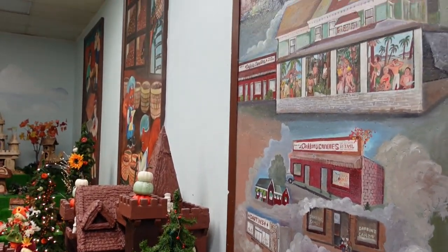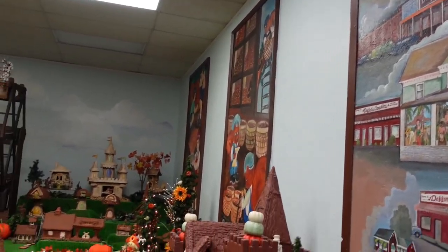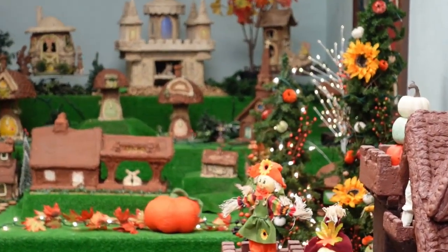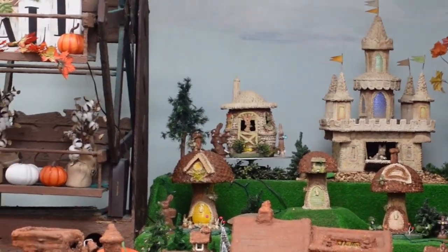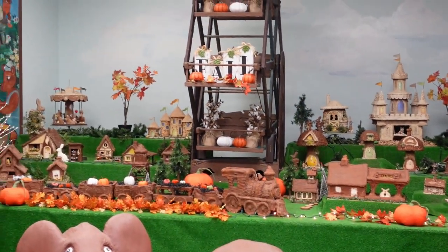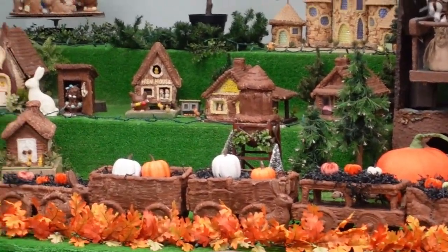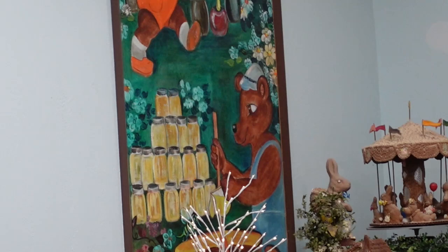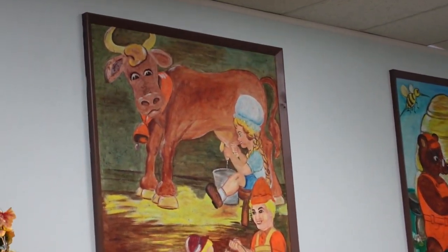On the walls, you'll see some art pieces showing historical past locations of Daffin's, as well as just some fun things. And then in the background, more pieces of the kingdom. You've got to have somewhere for the chocolate villagers to all live, and then a nice little train for them to get around. This is definitely worth stopping if you are ever anywhere in the area. Seeing these huge chocolate pieces is just a lot of fun.